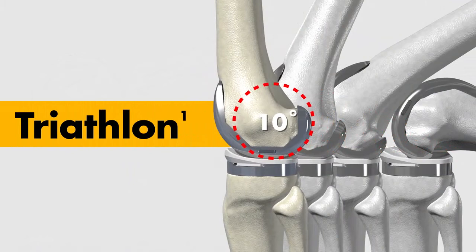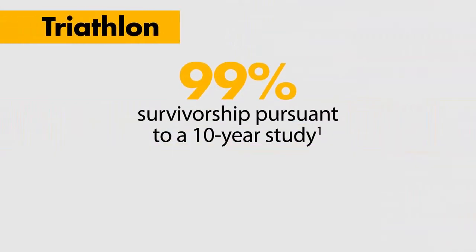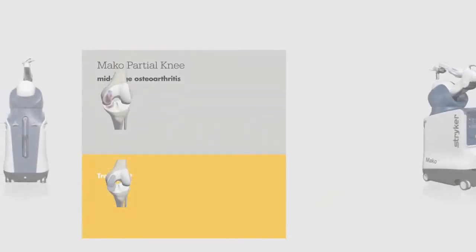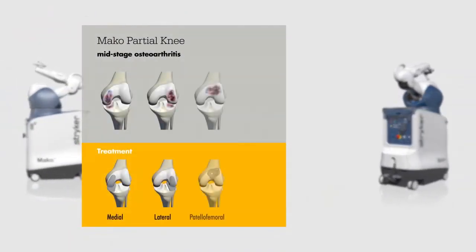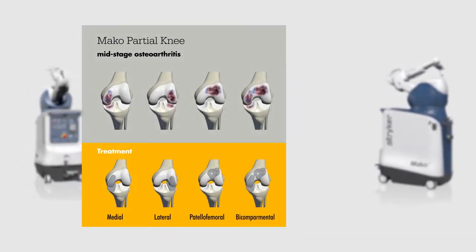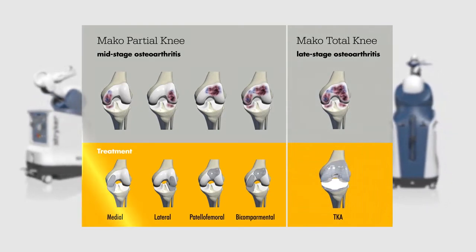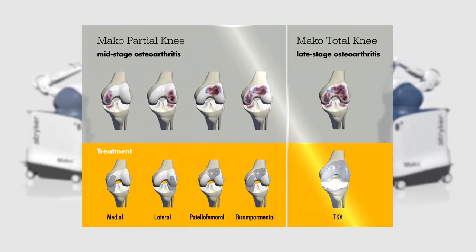MAKO Total Knee expands our current MAKO offering to provide a comprehensive solution with proprietary robotic arm-assisted joint replacement technology. The combination of the MAKO partial knee and total knee applications allows you to offer a robotic arm-assisted procedure for your patients for both partial and total knee indications. MAKO now addresses the knee continuum of care and enables you to select the appropriate robotic arm-assisted knee solution for each patient.